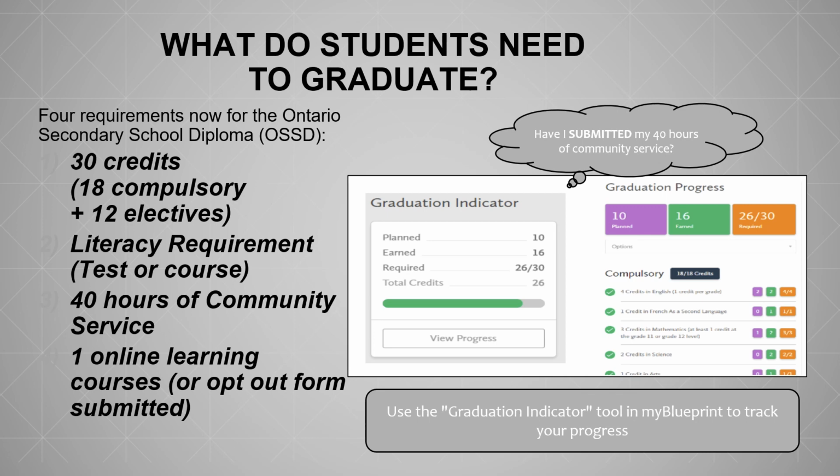Lastly, students are now expected to experience e-learning in order to graduate. Grade 11s are only expected to take one e-learning course, but you can choose to opt out by having a parent or guardian sign an opt-out form given to you by your guidance counselor.